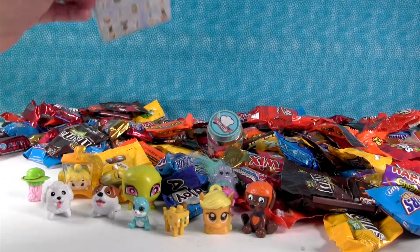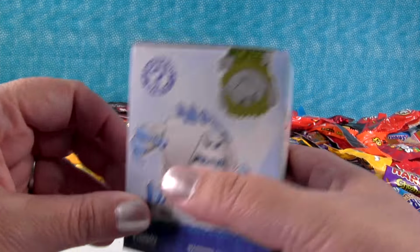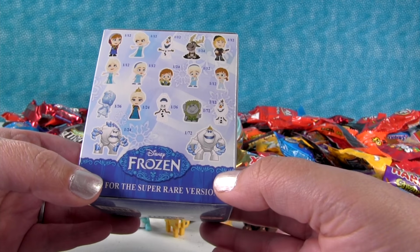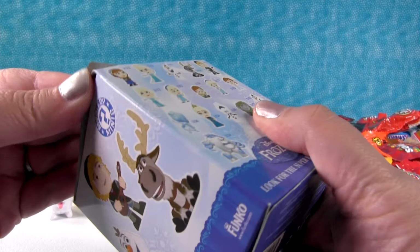Super cute. Okay, I'm going to open up the Frozen Funko Mystery Mini. We haven't opened one of these in a while. Yeah, it's been a while. I don't really care who I get today. I would like that Frozen Anna. Frozen Anna? Yes.